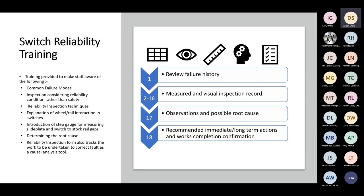We provided some switch reliability training. So really we're looking at the common failure modes, inspection, considering the reliability condition rather than safety, or as well as safety. So techniques for reliability inspections, where to look, how to look, what techniques to apply. We gave them an explanation of wheel rail interface and interactions in switches to show them where problems can be caused. We also introduced some step gauges because they had no method of measuring the gaps that we need to measure in S&C.